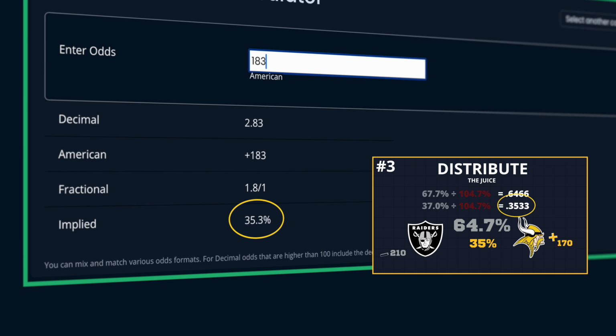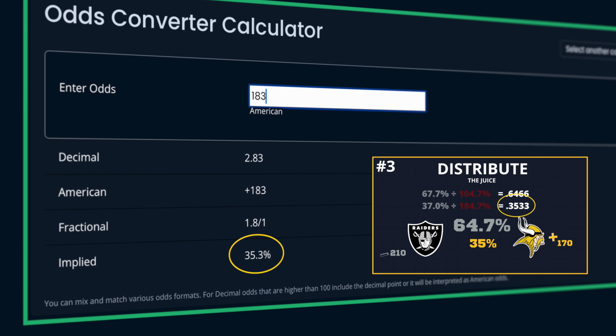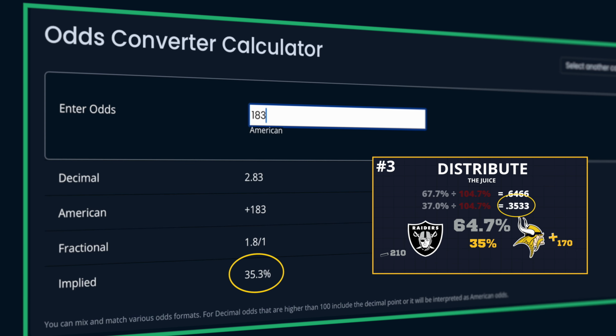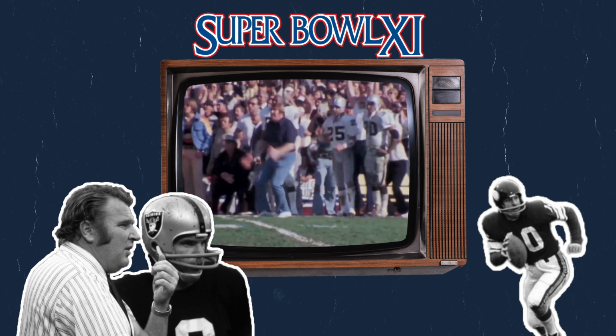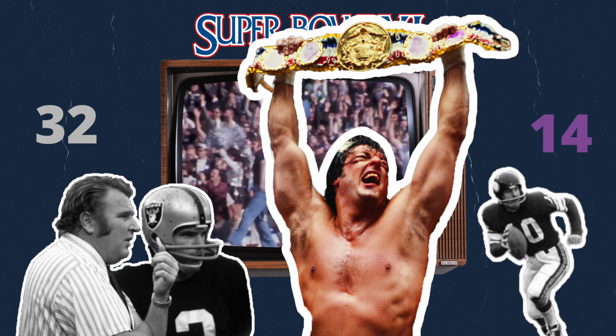If you use the odds converter to turn that probability back into a price, in this case +183 on the underdog, then you know the number you're trying to beat when you're looking for a good bet on Minnesota. You'd want something better like +188 or +191. Unfortunately for Minnesota, they lost that game 32-14, and unlike Rocky, the Vikings haven't had another shot at the title since.